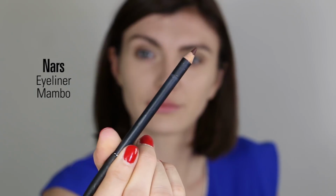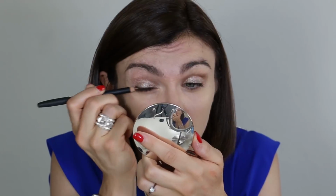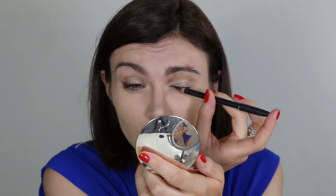To define my lash line, I'm using this Nars eye pencil in the shade Mambo, which is a dark brown shade, and I follow my top lash line. I will go a little bit outside to give again this almond shape, and if I want to correct the line, I like to use a cotton bud. I love the one from Muji. They are so tiny, so small, so easy to use. It's really your best friend when you're doing an eyeliner.